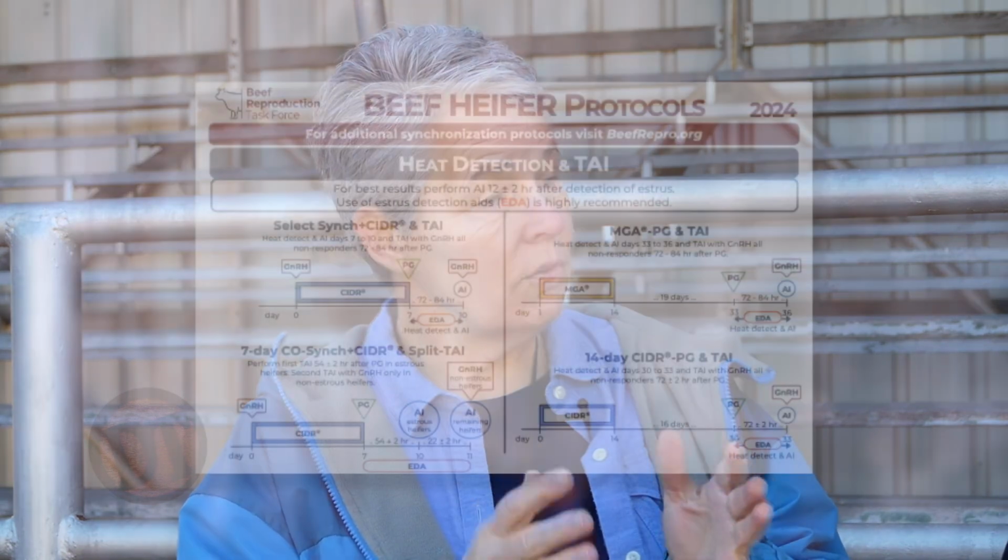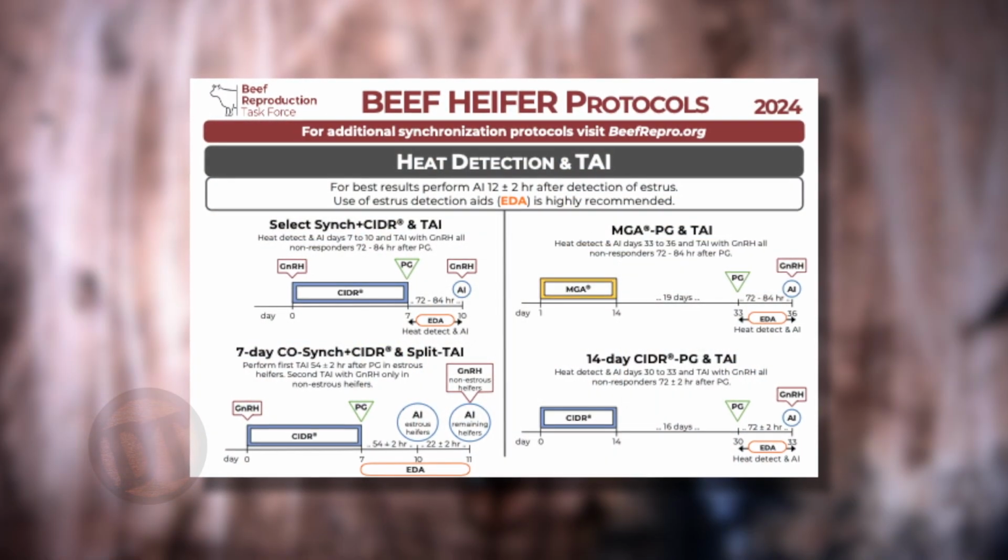When I start thinking about protocols, in my mindset, it first begins with how much heat detection do you want to do? We can breed them all in one day, and maybe if your arm is not up to however many head you have in one day, you need to do some heat detection or somehow break it up. So those are the first things that we think of when we're choosing a protocol.